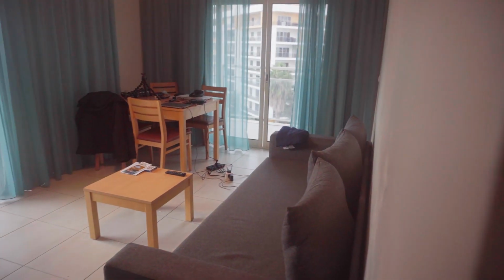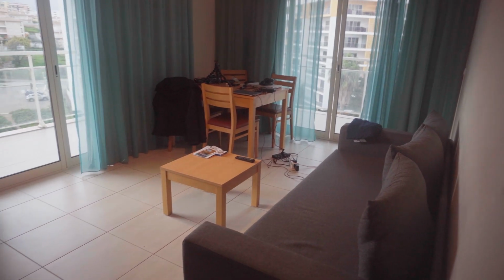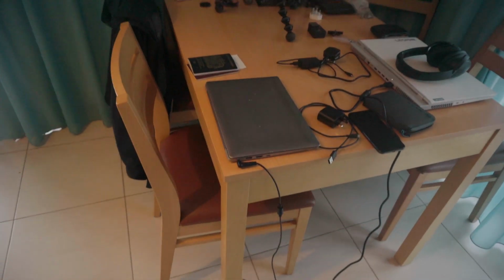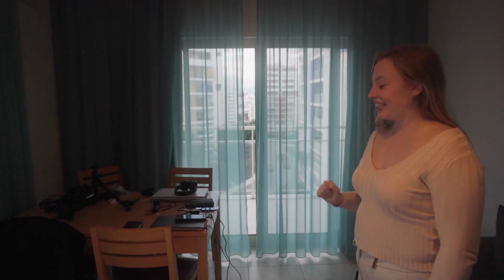Definitely awake now. Now that we're back, we remembered we actually haven't shown you this apartment yet, so we thought we'd give you a little tour around. So we'll start in here, which is our kind of lounge area. We've got our dedicated tech desk over here. Would be a nice dining table if you don't need to fill it with all this tech.